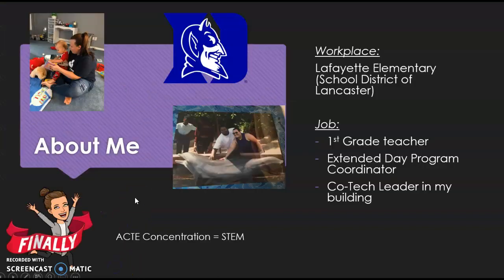So a little bit about me. I work in the School District of Lancaster, right at Lafayette Elementary School. I am a first grade teacher there. I was second grade for the first 4 years of my teaching career, and then last year I was moved down to first grade. So this will be my second year as a first grade teacher.